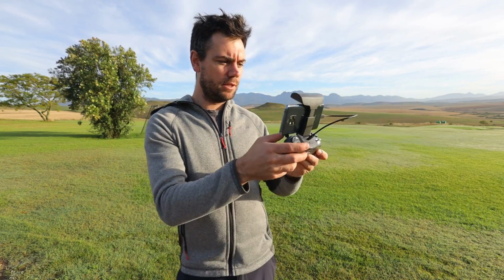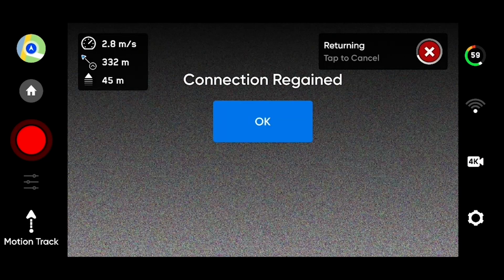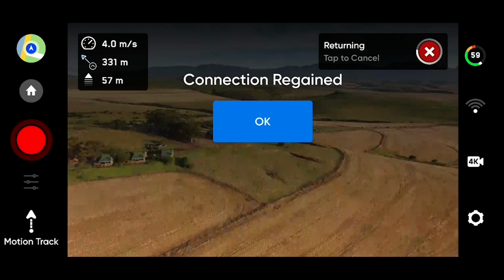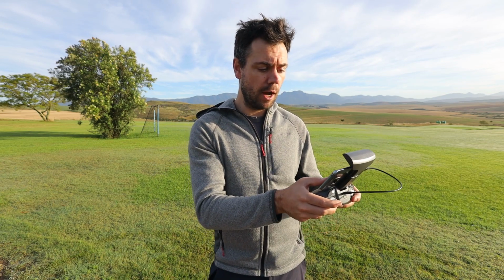And there we go. I just lost the connection as we're talking, so I'm gonna have to try and fly back towards us. It says connection regained, boom, right there. So it's right around that 330 mark, anywhere between probably 300 to 350 is what you have to be aware of if you're looking to fly this drone.